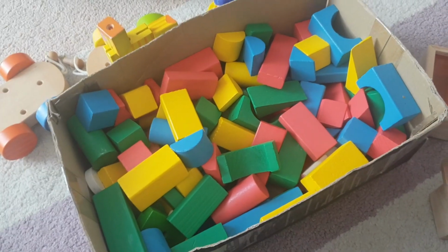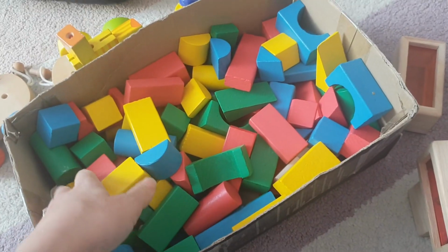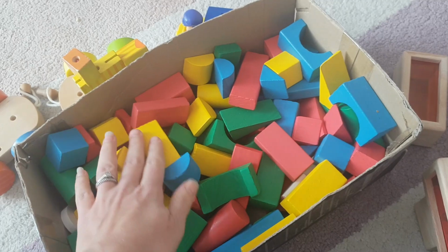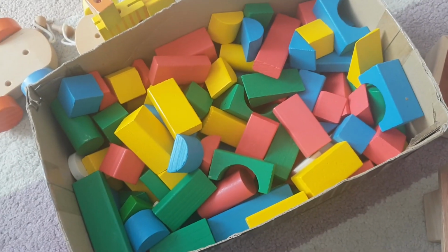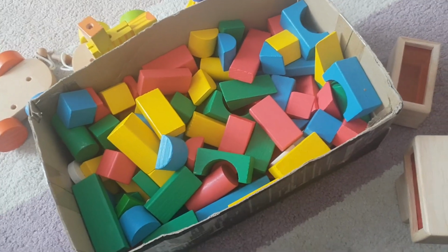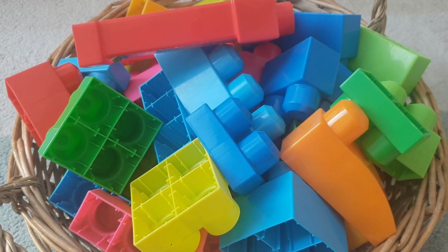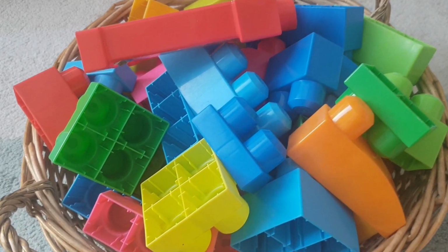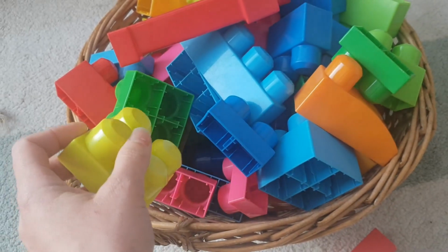If they're in a sensitive period for, you know, putting things in order, then they might want to put all the yellows together or all the greens, and then they can build all different things with them as well. So we've also got some mega blocks, which they love. They actually play with these more than any of the others, because they're quite chunky. They're really easy for toddlers to use.